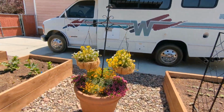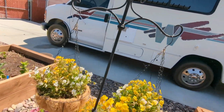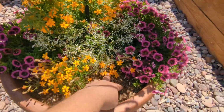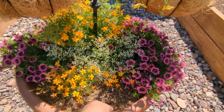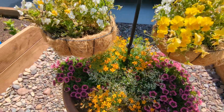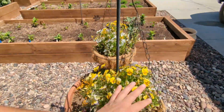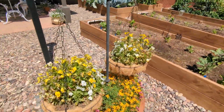My flower pot is still looking fabulous, although this side is still kind of maintained on the small side. It's still alive. I might just pop something else right there to fill in because I thought this plant would fill in faster than it is. And as you can see, the violas are still doing pretty good.